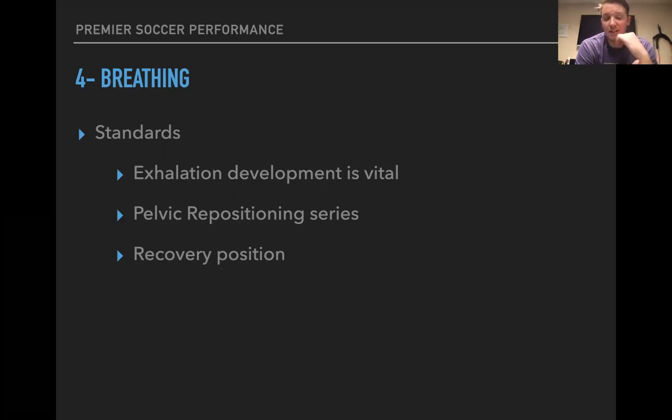Recovery position. This is another big topic, especially when it comes to recovery inside a session. I've heard multiple things, right? Through the years, people have been told when they're tired to put their hands above their heads, to stay in an upright position while they're breathing, not allowing them to bend over. That is actually not the best position for recovery. You're better suited to recover when your hands are on your knees and you're in a bent forward position. So it's actually the opposite of what you'd think.